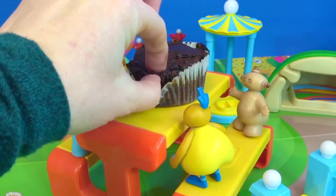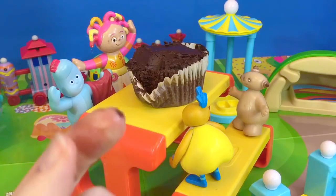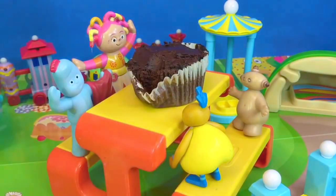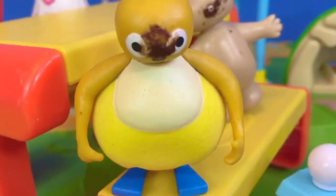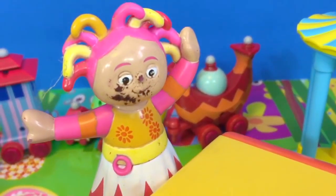Let me take the first little bite. Very yummy. Now I have to go wash my hands. The toys finished the cake, and it got all over their faces. We've got to go and give them a bath.